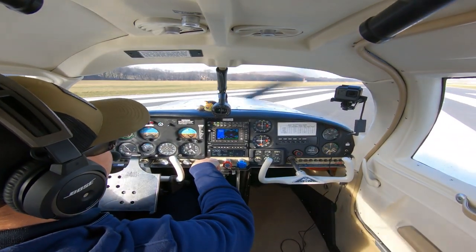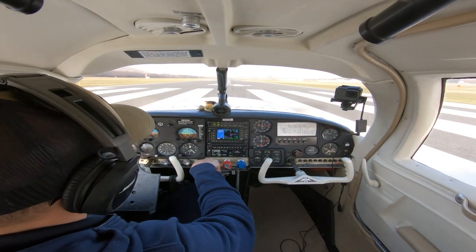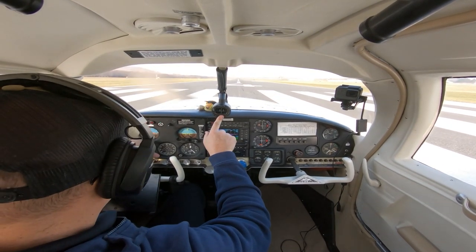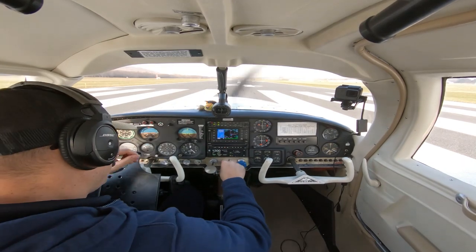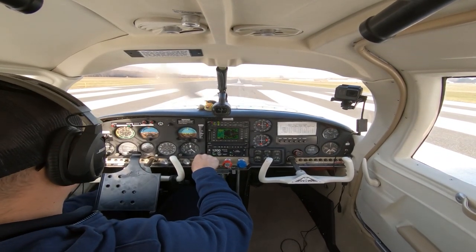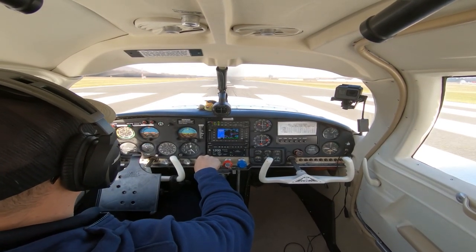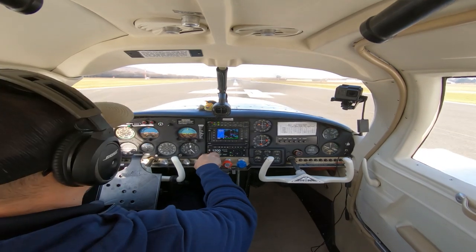Okay, let's look at that 4. Double check the directional gyro here. Looking good. We're almost 4. Almost perfect. Okay, mixture full rich, prop forward. Fuel pump's on. We're all good to go. We don't need the positioning lights, so let's do it. Nice and easy. Right rudder, full power. Full power's in.